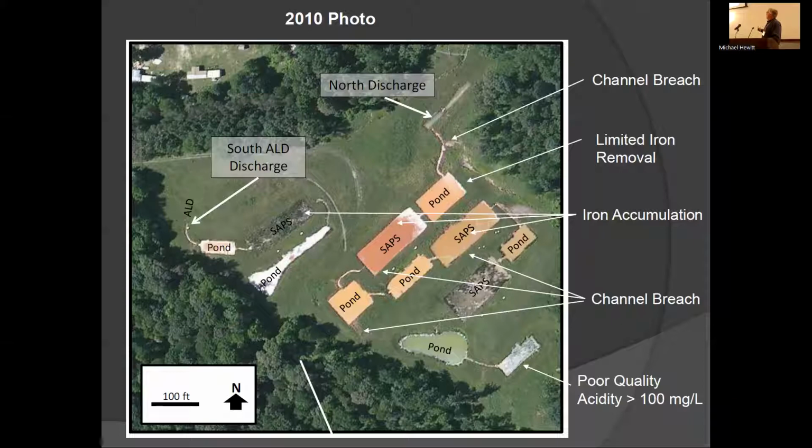So problems with the iron accumulation: there were channel breaches. There was limited iron removal due to accumulation of metals and decreased retention time, and also the low pH, which reduced the overall oxidation and precipitation of the iron. And then what we also saw were embankment and channel breaches, where water would be flowing over the embankments as a result of lower permeability in the SAP, resulting in erosion of the embankments of the passive system.